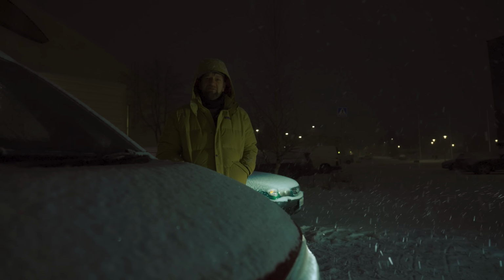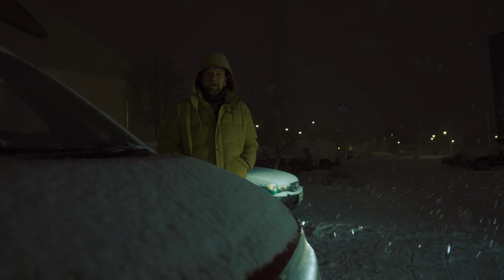Camping in places and temperatures you probably don't want to be camping in. There's someone outside. And they keep doing donuts around the car.